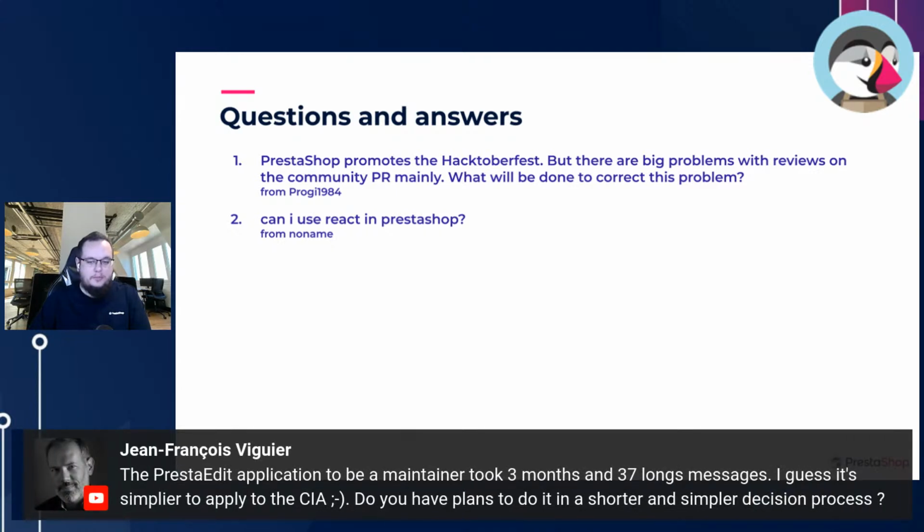All right. There's a question about the application for the maintainer role from PrestaEdit. It's true that it took 3 months and 57 long messages. There are plans to make this process more straightforward, but I would say that there are more plans for the project structure than for the process of becoming a maintainer. So I don't want to spoil anything, but there are some changes coming to the project structure, which we will announce later this year, I hope.